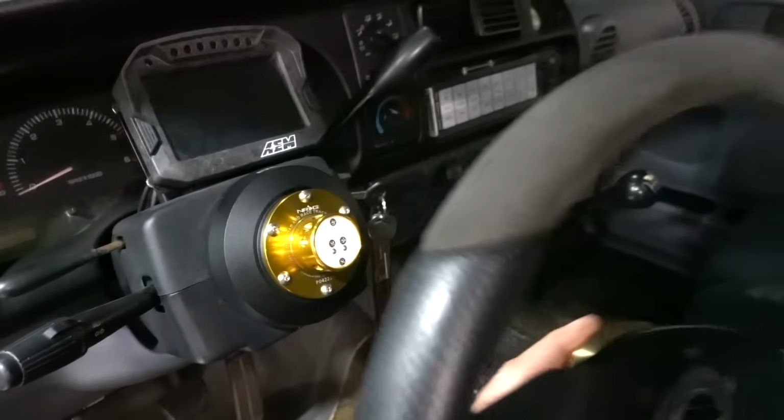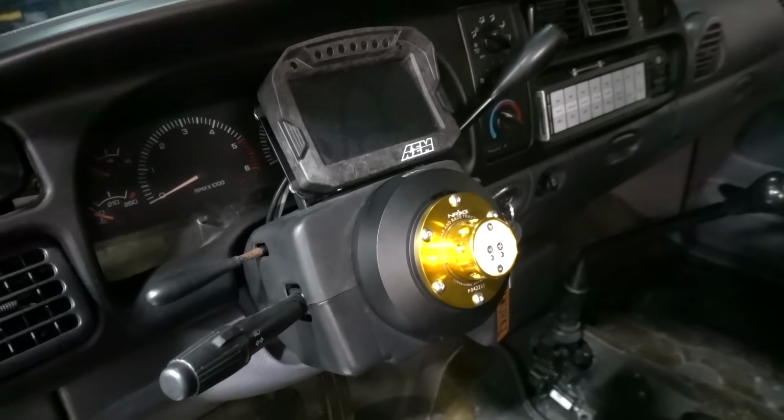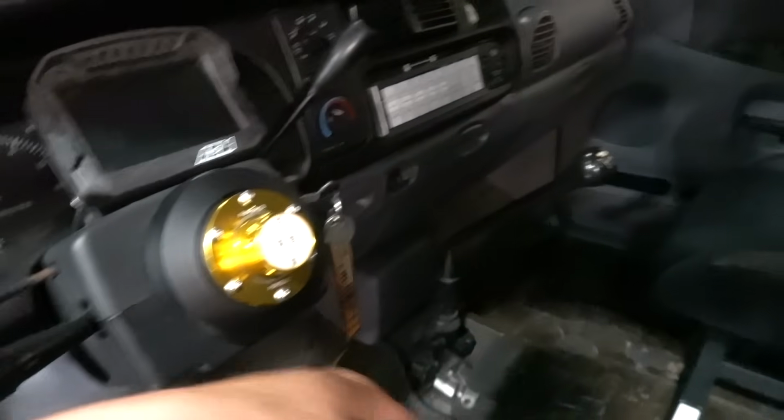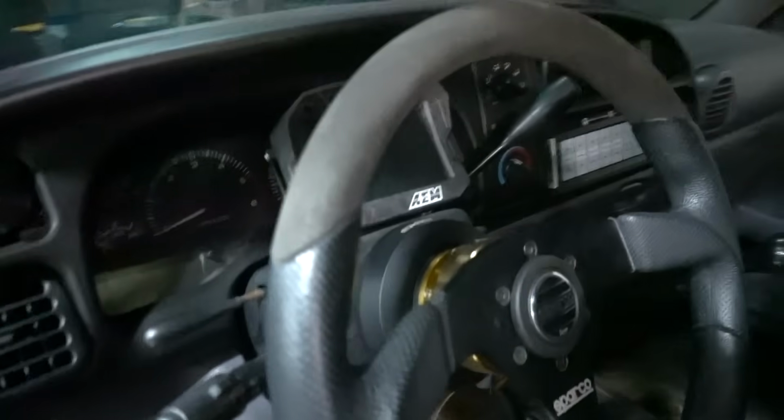You can barely get it off with one hand, but it is super nice, and it looks really cool, and you know what, I love it. And if you love it, that's all you need to know.